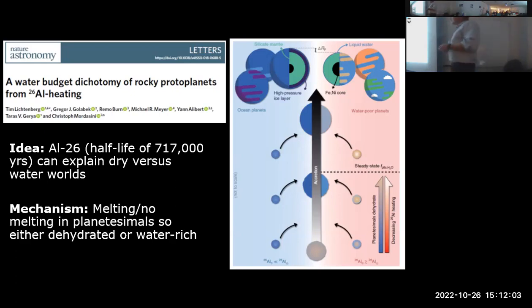So aluminium-26 is a really important early synthesized nuclei. And the reason for that is it has a half-life of about 700,000 years. And aluminium is a major element in our own solar system. It makes up about 0.84% of the bulk solar system for refractory elements, so other than hydrogen and helium. So it's a major player in early processes. And that's because as it decays with this very short half-life, it produces an enormous amount of heat.